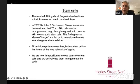Okay, the wonderful thing about regenerative medicine is that it's never too late to turn back time. And this has been shown by a number of papers, and a number of scientists, in particular, the one I've quoted here, which demonstrated that a 70-year-old skin cell can be reprogrammed to go through regression and become akin to an embryonic stem cell. And this finding was a game changer. And they did this not by stimulating it in any other way than changing the bioenvironment and creating a very young bioenvironment. And each time the cell replicated, it regressed back to a younger state of itself. So that was really exciting.